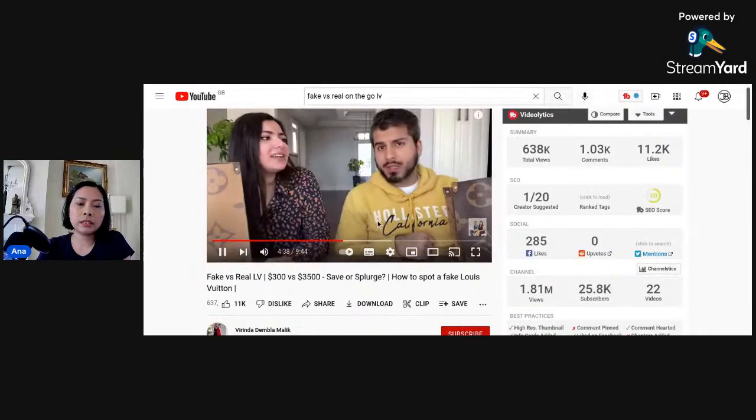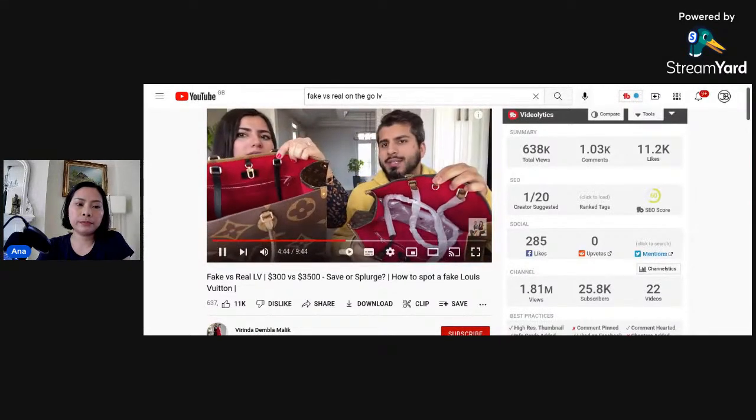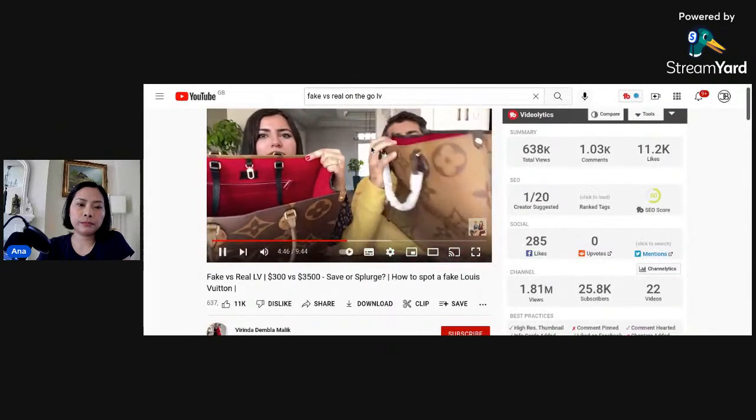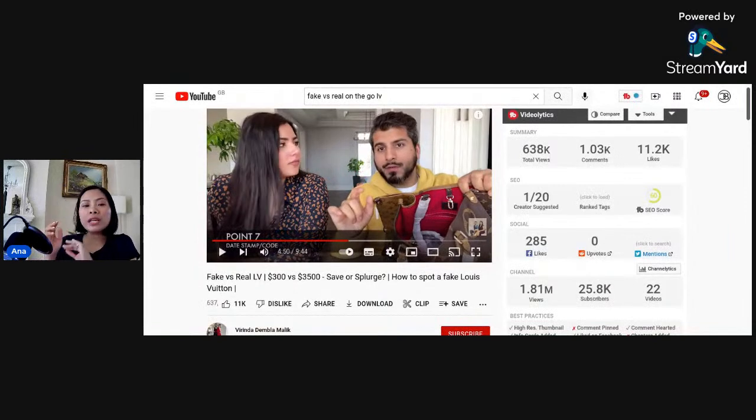If you open it now, you see inside, the color is pretty much the same, I guess. It's a very different shade of red though. So every LV bag, keep this in mind, the inside of the bag should have that specific red on the interior. It really depends if you have seen one in person versus you only have seen a fake one. So you can't really distinguish unless you've seen one in real life.